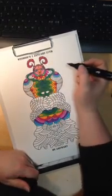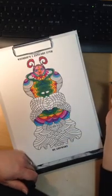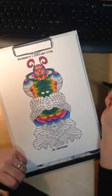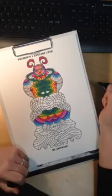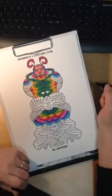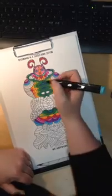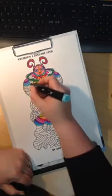Which eye color should she have? I'll bring that in here too. Green eyes. I think that I would use some yellow highlights.